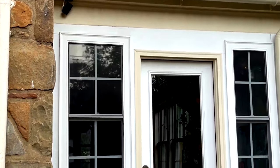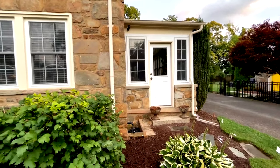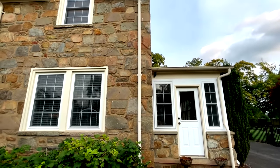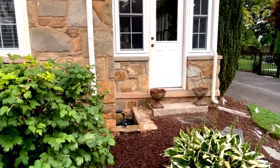Now we're gonna be adding right here a Dutch door. I want to replace that door, and it's gonna turn into a black Dutch door. And on the stone, I will be adding in a window box and shutters.